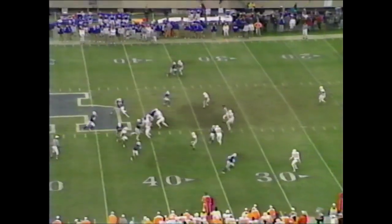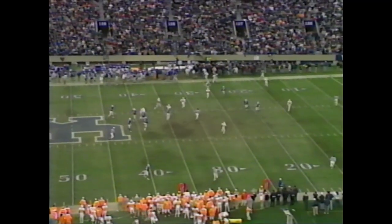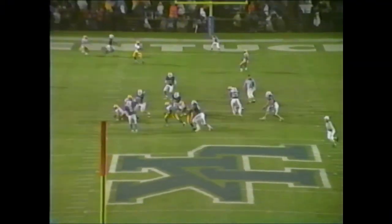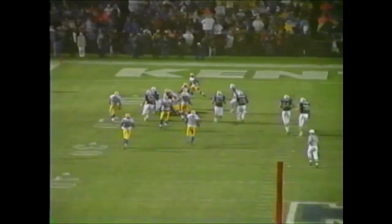Here's game footage of an option route. Here's another option route right here where the running back finds the dead area right there over the middle, adjusts away from coverage, and makes a good play.